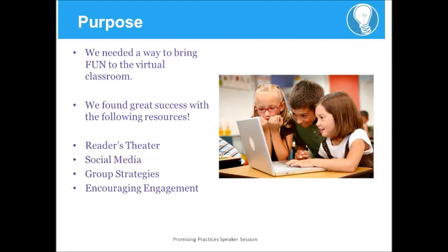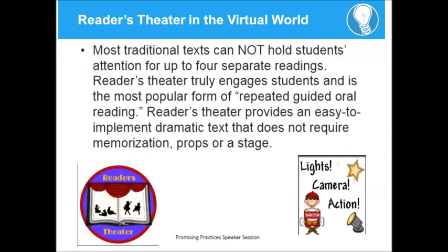We really needed a way to bring fun to the virtual classroom, and we found some great success with the following resources: Reader's Theater, social media, group strategies, and encouraging engagement. All right, so I'm a 3rd grade English language arts teacher at Tennessee Virtual Academy, and I sometimes have a hard time figuring out what I can bring from brick and mortar into our virtual world. Reader's Theater was one of those things.